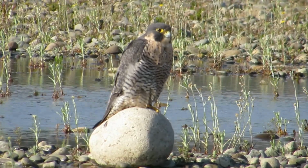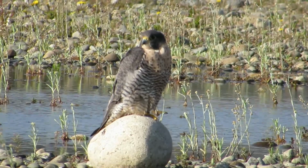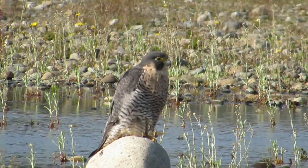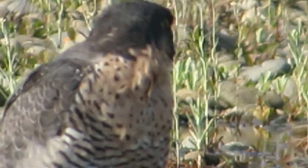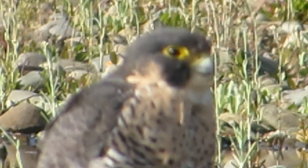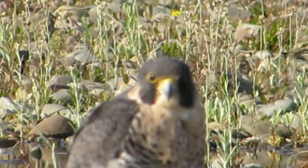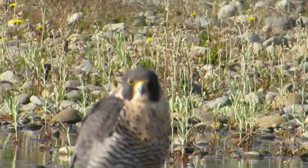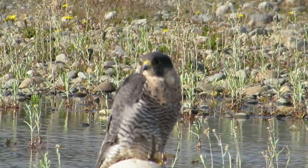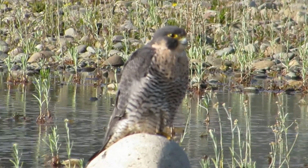She's checking everything here. I'll zoom in as close as I can on her. There we are. Back off just a little bit here. Too close there. There we are. Back there on our rock again.